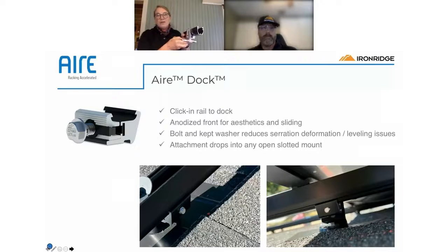As we mentioned, the Aire dock will fit on any open slot mount, allowing you to choose the best mount for the project. We also have another poll question for the installers out there about mounting on comp shingle. If you can take a second to respond to that poll, it'd be appreciated. Thank you, Sue.